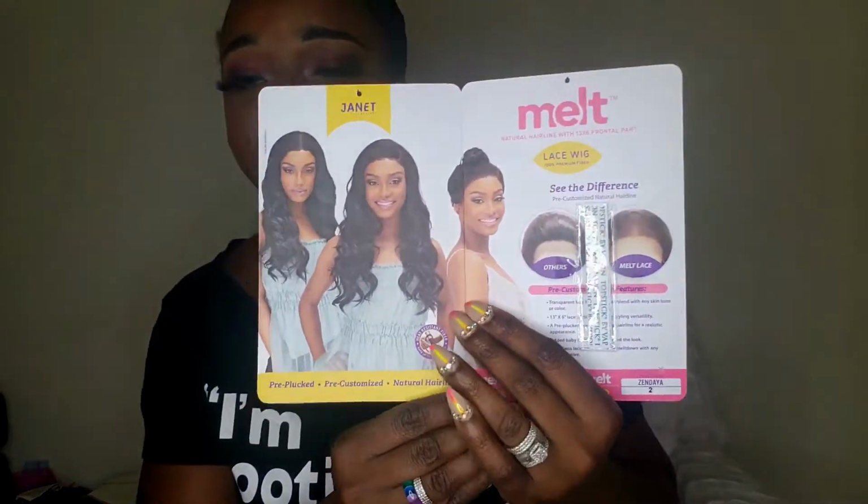This is my girl Zendaya in the color 2, and she is awesome. She's from Janet Collection Melted Hairline Collection, and she comes in all kinds of colors: the ones, the 1Bs, the strawberry blonde, toffee cream, sandy blonde. Those are some amazing colors that it comes in. The hairline is melty, okay? Melty. And also you can do different styles with her. And it also comes with the tape. Child, I don't know who uses tape, but be my guest, it comes with it.